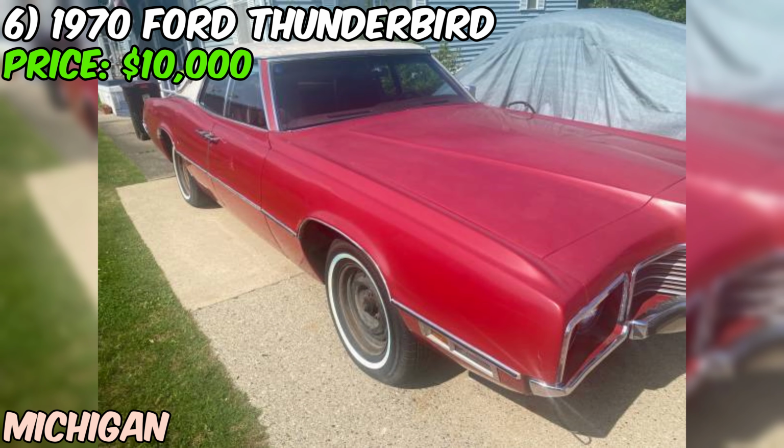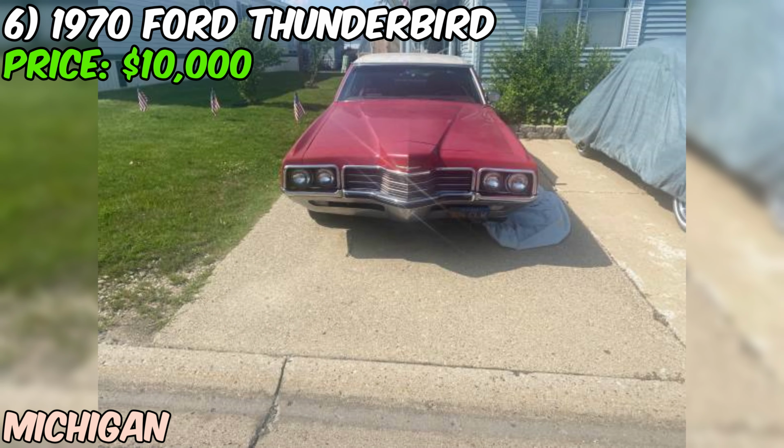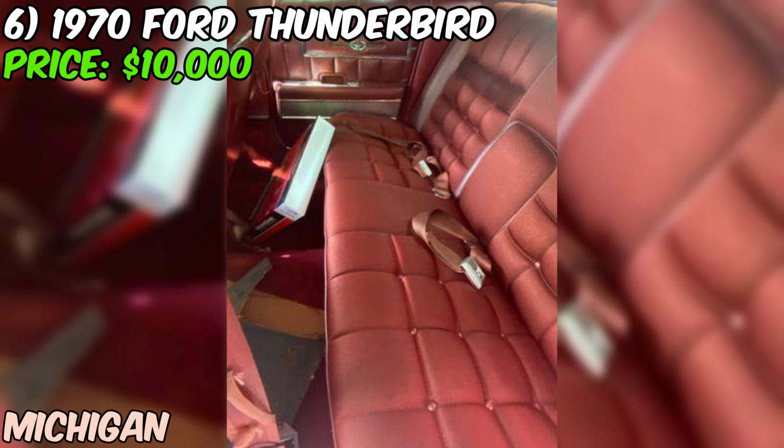The seller has recently given this Thunderbird some love, installing brand new tires with no miles on them, a new battery, and performing a full tune-up. They've also cleaned and repaired the fuel system, which is an important step in ensuring that the car runs smoothly.